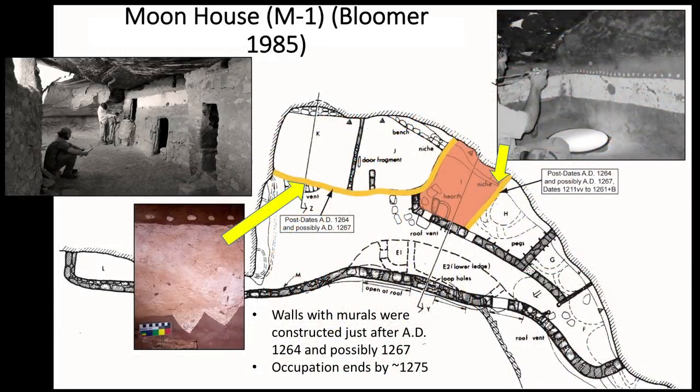The only example we had that was well dated would come from Moon House. This site was well documented back in the 70s and 80s. Some of Bill Lipe's students worked on this, and in Bloomer's 1985 master's thesis, he basically compiles all these tree ring dates for the site.